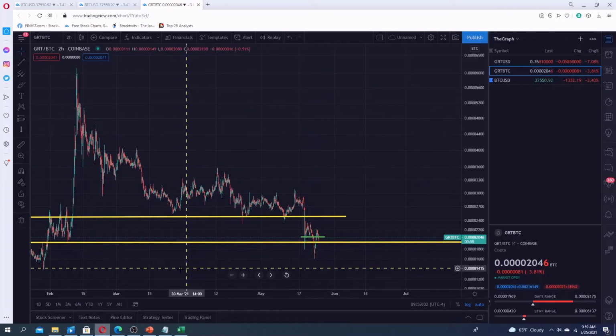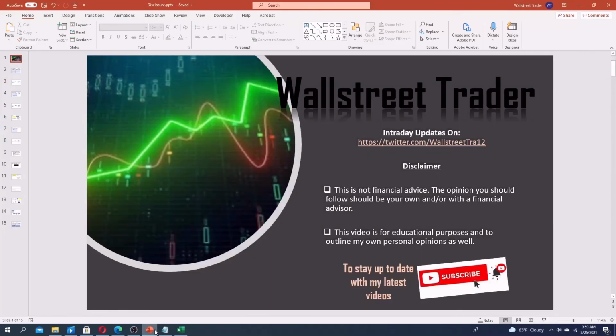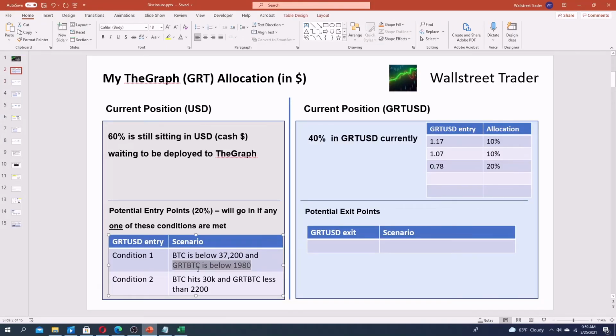That being said, I still have a bid for when the GRT BTC pair hits below 1980. But I also want to make sure Bitcoin's not too strong at that point, because I have a feeling it will oscillate a bit. So these two have to happen at the same time in order for me to get to condition number 1 and execute 20% on that condition. So that's where we're at right now.